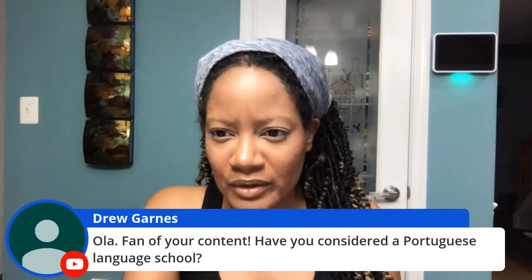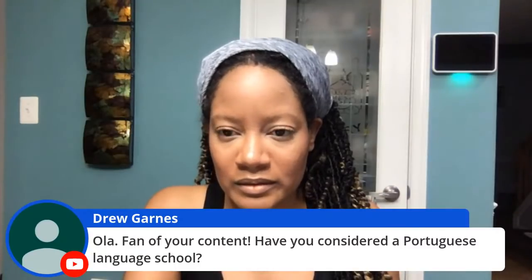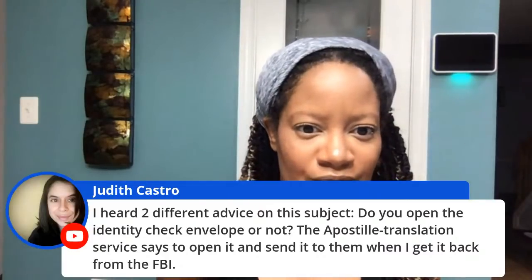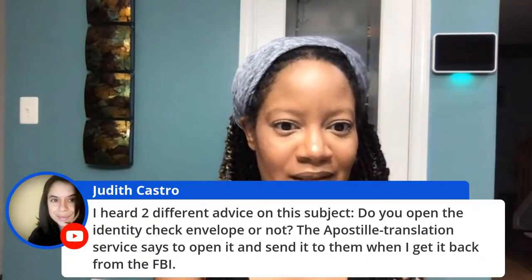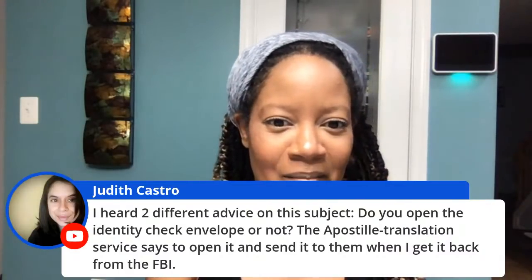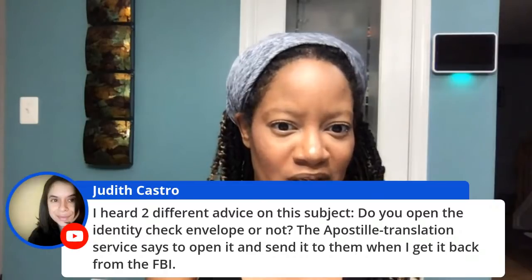Identity check envelope or not, the apostille. Okay, so let's talk. Hey there, Judith. I heard two different pieces of advice on the subject. Do you open the identity envelope? No, do not open that damn envelope. Okay. Apostille translation says open it and send it to them.